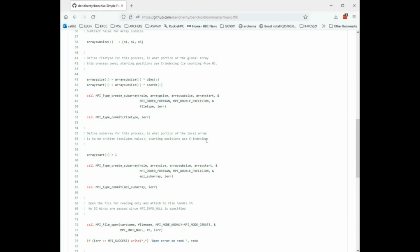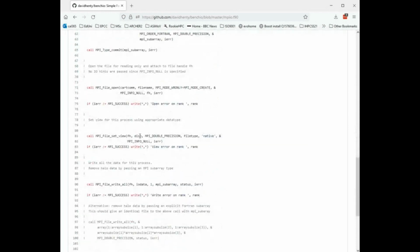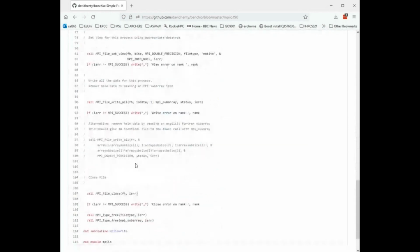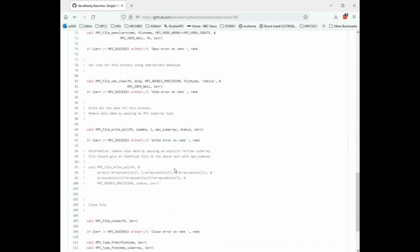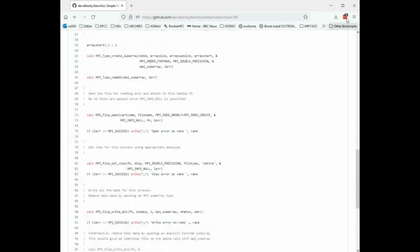Having done that, I just do file open, file set view, file write all, file close. So it's really quite simple, and it would look very similar in C. And yeah, that's really basically it.